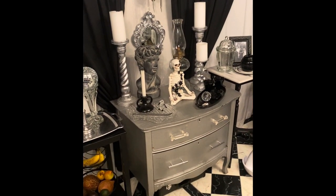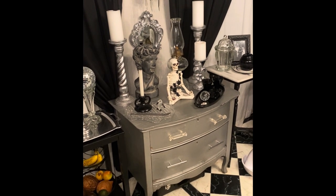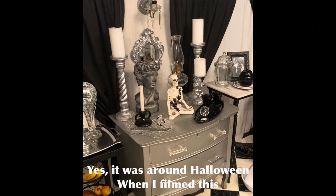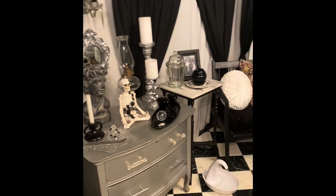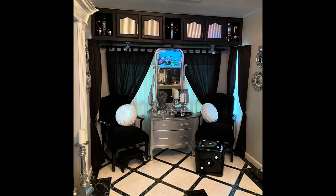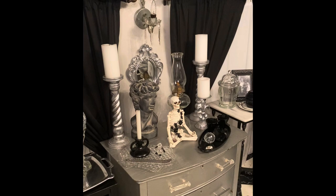But this was a dresser that I had. I've actually had it since I was in high school. I just painted it, and it used to have a mirror. I had it over where the sofa is, but then I got the sofa, and I just decided to move it over here. The mirror wouldn't fit, so I just put up a little mirror.